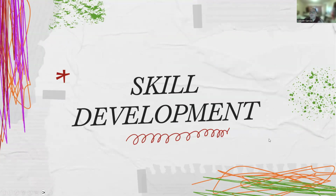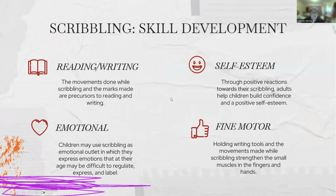So a little bit about the skills that scribbling helps support or develop. These are reading and writing skills. The movements done while scribbling and the marks made are precursors to reading and writing. So all the lines and the squiggles and the circles, if you connect those and combine those, they make our alphabet, letters, and images, figures. So that is how a child's writing journey gets started with the scribble.